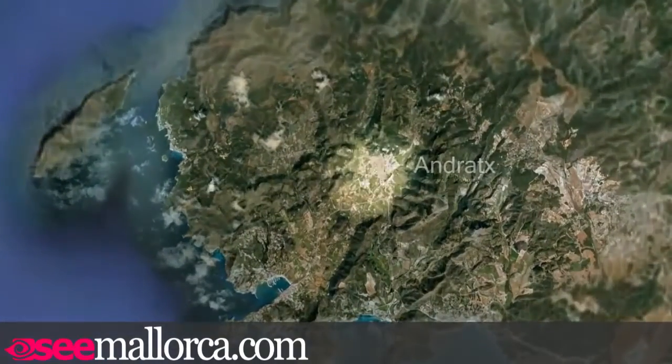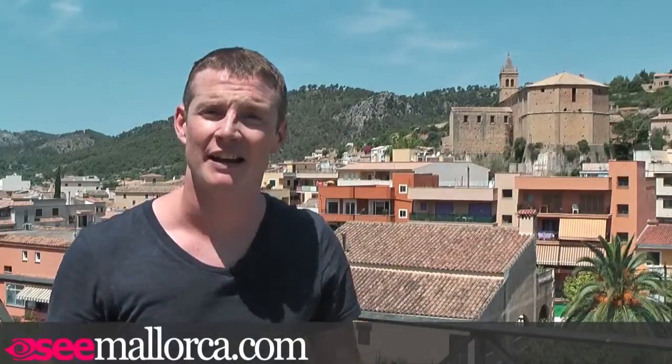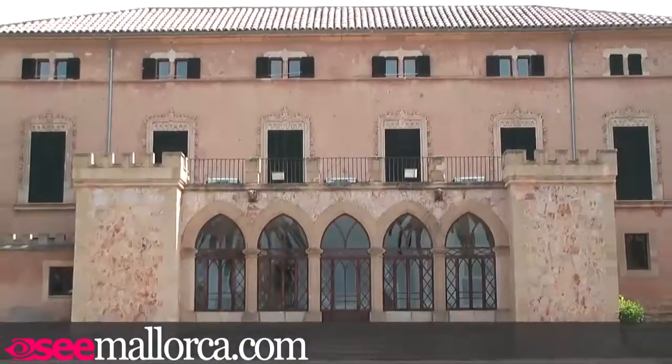The town of Andratx sits on the western peninsula of Mallorca and is the last main town on the southwest coast. To be honest, there isn't a huge amount in the town itself. An old church and a rather impressive gentleman building are really the only two buildings that stand out.